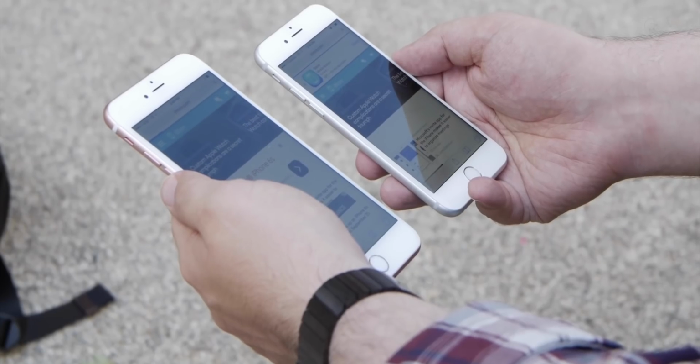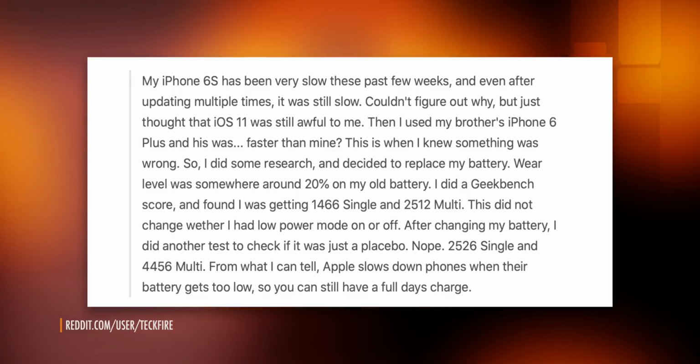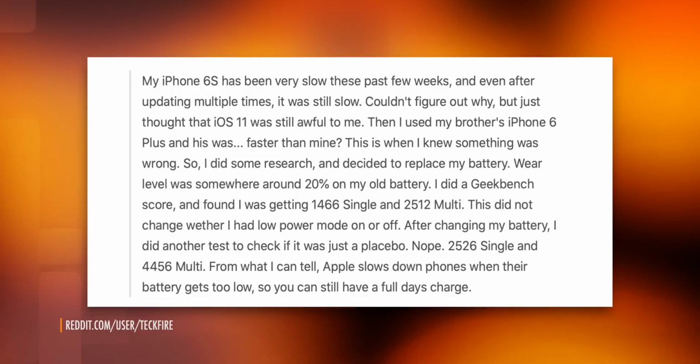On December 9, 2017, TechFire on Reddit posted that, after their iPhone 6s was very slow for weeks, getting the battery changed brought it right back up to speed again. Now, remember when I said cause and effect on AntennaGate was at least direct? Touch antenna, kill antenna? This was not that. Most people don't see slowness and think, aha, battery. They think operating system. They think latest update, stuff like that.